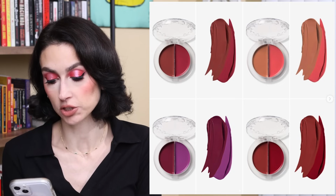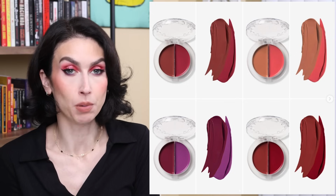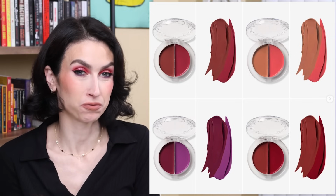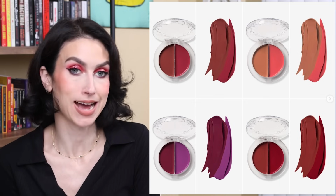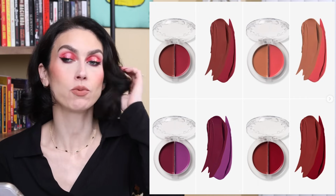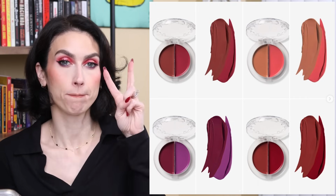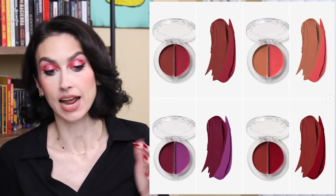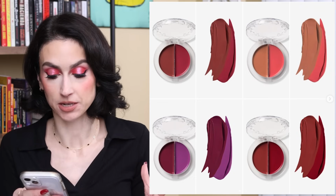So these are just a bunch of blush duos. I've never tried the Good Apple Balm Foundation. I have very oily skin, and I've always been a little afraid to try it because I've heard it being described as very dewy, and that's just not what I go for in a foundation. But for a cheek product, I would be interested to try it. I've tried other cheek balm things that weren't overly greasy that I actually enjoy. So I'm wondering what it's going to be like.